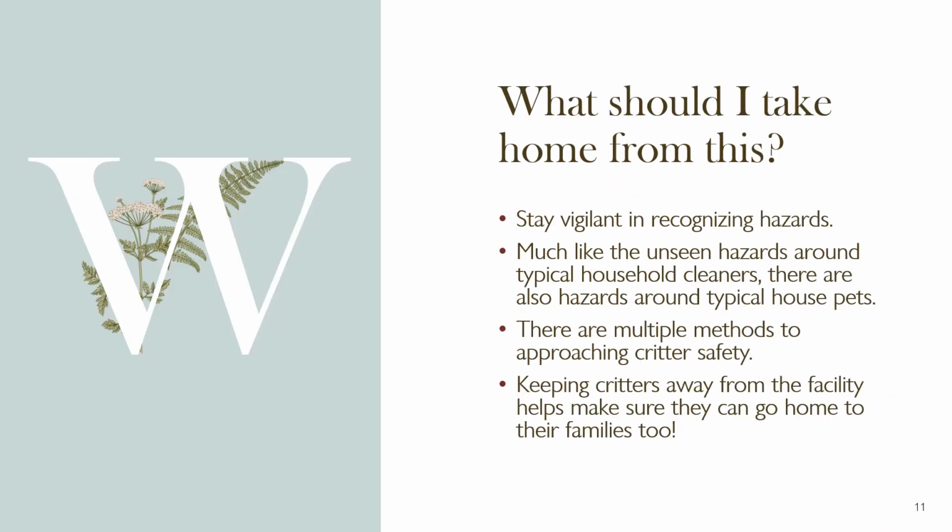At the end of the day, I hope you have learned or remembered how important it is to stay on your toes when it comes to interacting with critters in the workplace. Like typical household cleaners such as ammonia, typical household pets such as cats and dogs present different hazards in quantity and context. There are more than one way to mitigate critter hazards, and each one must be tailor fit for the critter for maximum effectiveness.